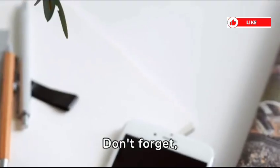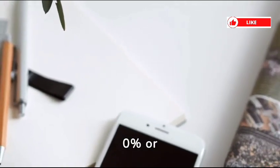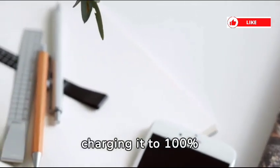Don't forget, charging your iPhone halfway is better than letting it drain to 0% or charging it to 100% all the time.